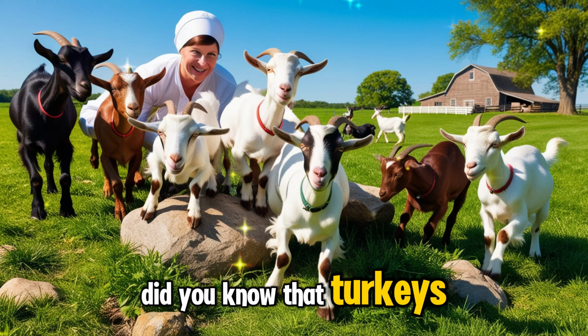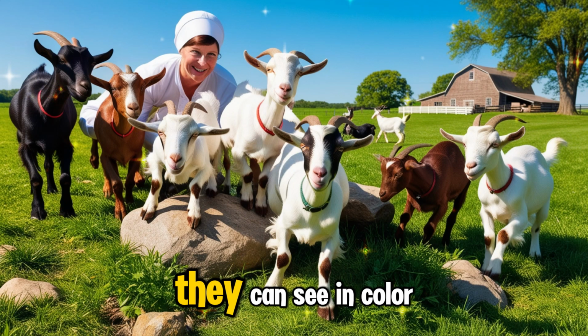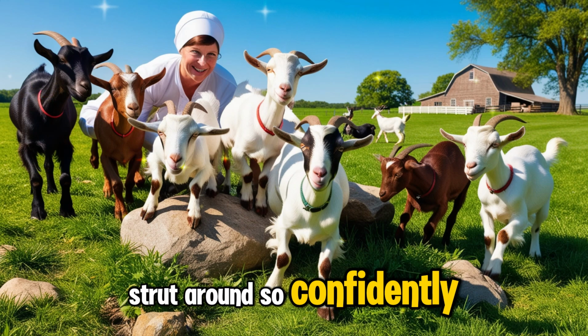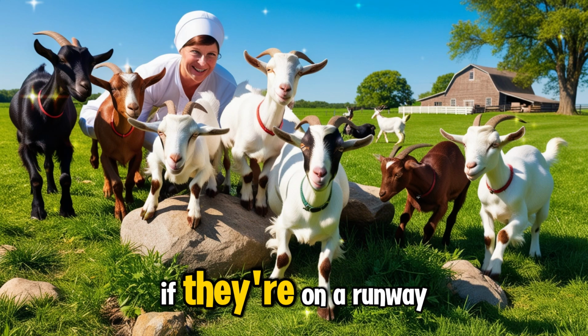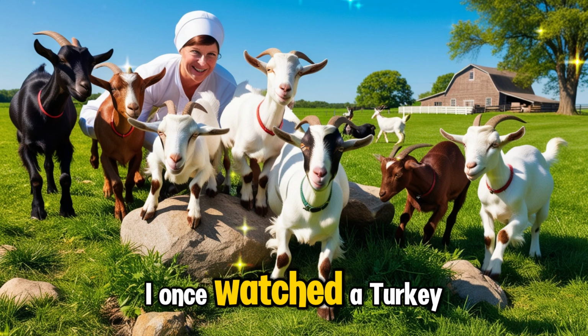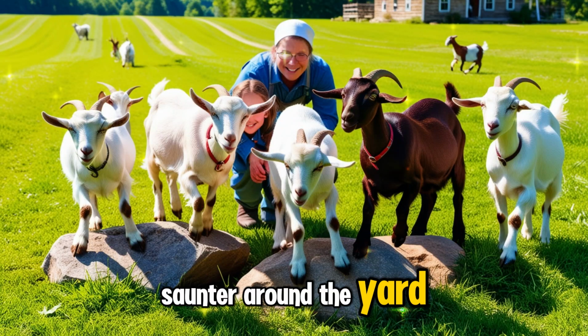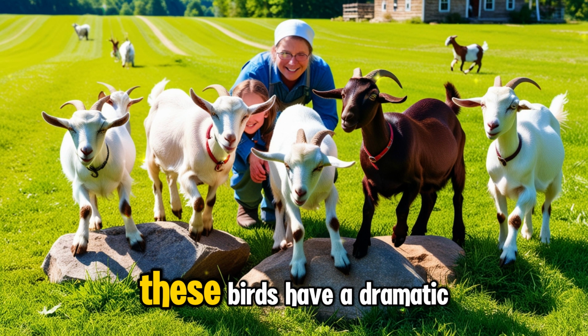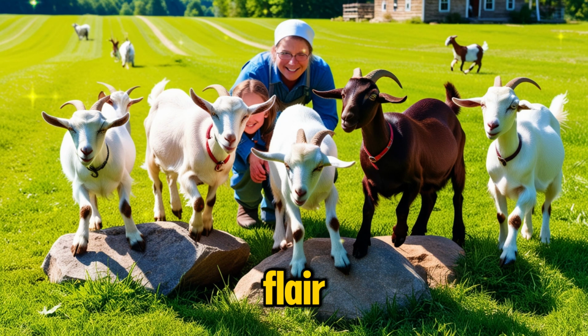Did you know that turkeys have an eye for style? They can see in color, which might explain why they strut around so confidently, flaunting their colorful feathers as if they're on a runway. I once watched a turkey saunter around the yard, and it truly seemed to be posing for an imaginary camera. These birds have a dramatic flair.